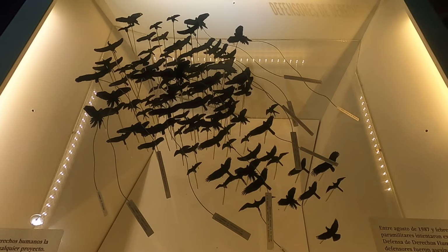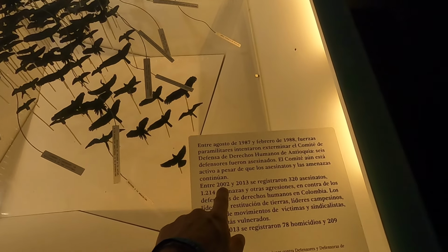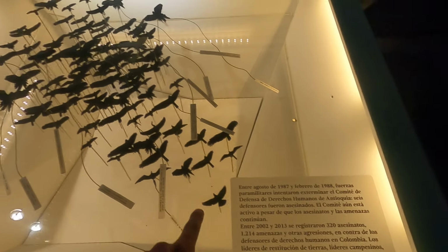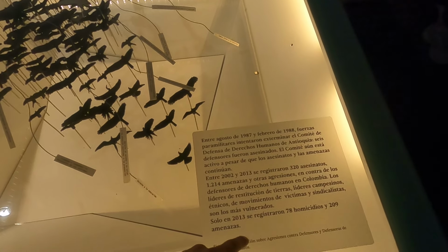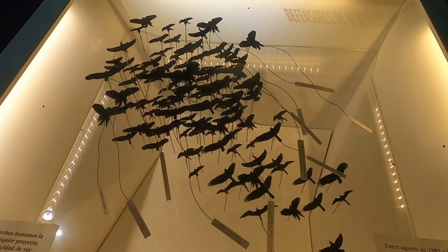So these black birds represent defenders of human rights. It says here that between the years 2002 and 2013, there was 320 assassinations of human rights defenders and 1,214 threats or other aggressions against them by the paramilitaries.